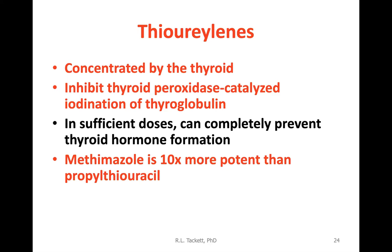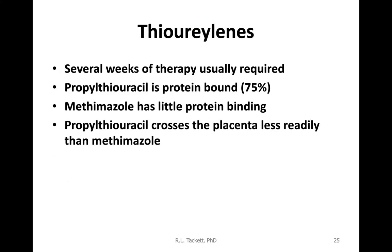Methimazole and propylthiouracil are the two agents. We do see that methimazole is much more potent than propylthiouracil. But the thing is, it's going to take several weeks. This is not one of those things where you just do a week or two of therapy and it's done. It takes several weeks for this to occur because your body's still taking things in, and you have to take care of it.